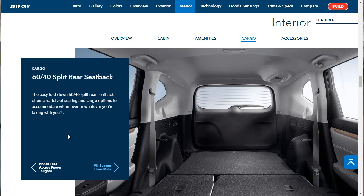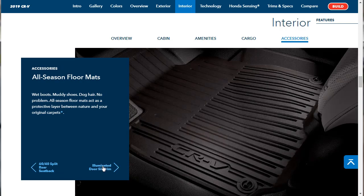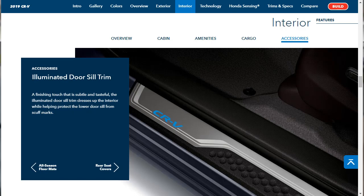There's the 60/40 split rear seat back. And yeah, lots of cargo capacity over there. And then for interior accessories, there are wet boots, muddy shoes. You can get some all-season floor mats is what I'm getting at. And they're pretty attractive. I like how they come up nice and high on the sides, so stuff can't get down underneath them as easily. When you do vacuum, you still need to lift up around there, but you don't have to go so far in. It seems to fit real nice and snug underneath there, which is cool.